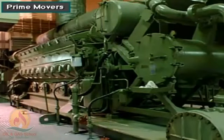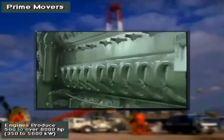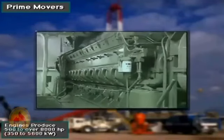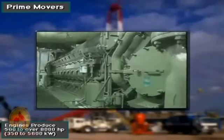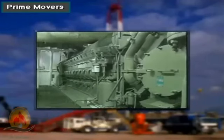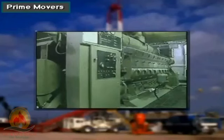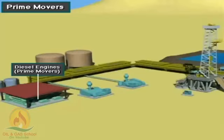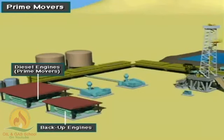Large diesel engines are the main power source, the prime movers for most rigs. These engines often produce from 500 to over 8,000 horsepower, or 350 to 5,600 kilowatts. Rig builders usually house several engines together to drive the rig equipment. They also keep extra engine sets available for backup operations.